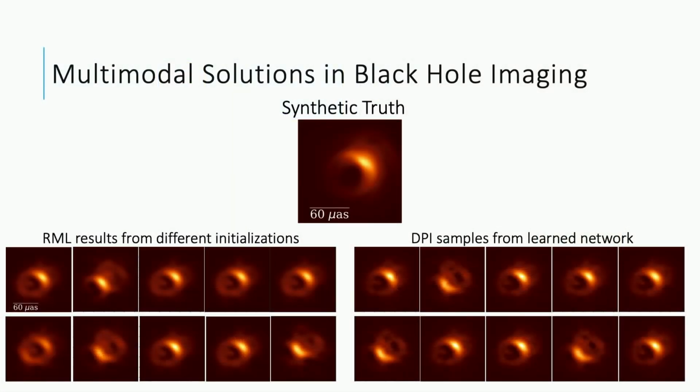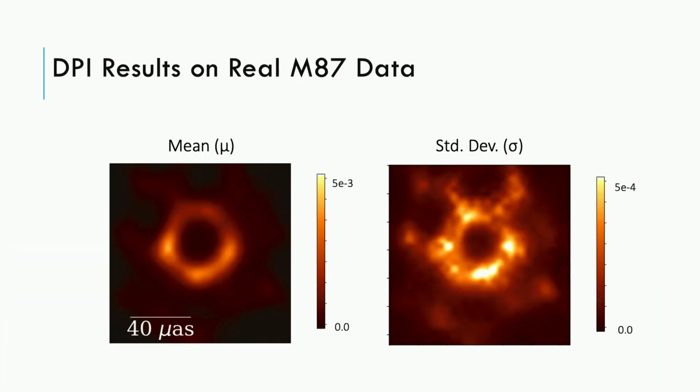And you can see that you can get images both with a bright spot in the top right and a bright spot in the top left, similar to what we had seen before. And we didn't have to do any special initialization or tuning or anything. It just kind of naturally falls out. But perhaps the most interesting thing is what happens when we actually run it on some real data. And so this is what we got when we ran the approach on the real M87 black hole data.